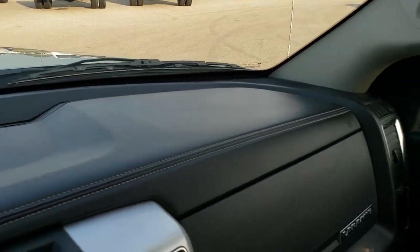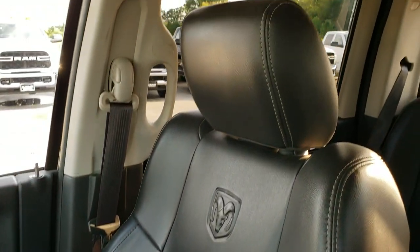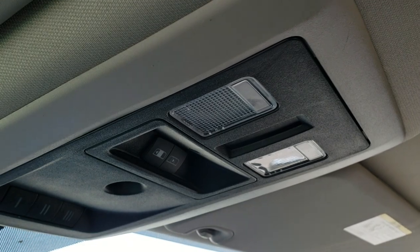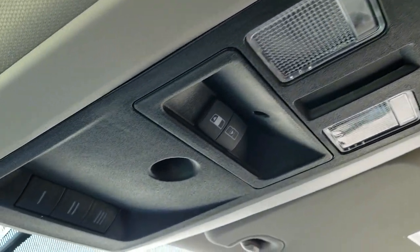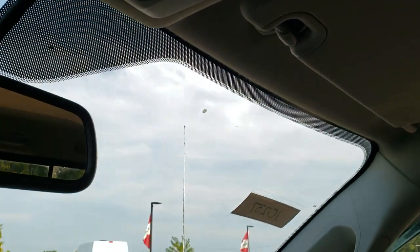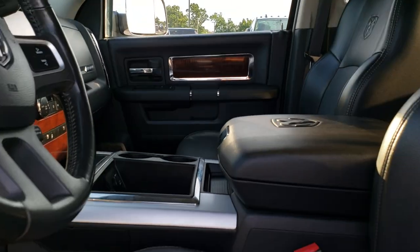The dash is in excellent shape, and the passenger side seat is in really nice condition as well. Headliner is very clean. You have the speakers in the ceiling, part of that Alpine sound system. Power slide and rear window, your map lights, and then your Homelink buttons for your garage door security systems and lighting systems. We will take a quick look at the back seats and then we will check out under the hood. But very clean up front.